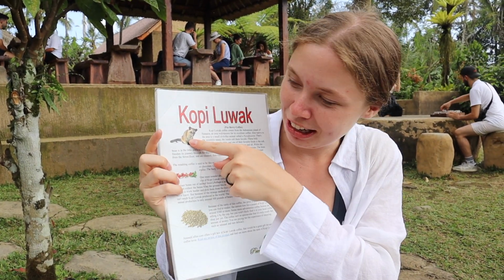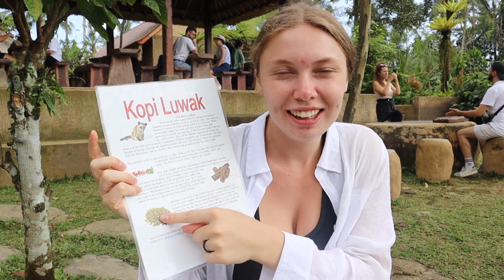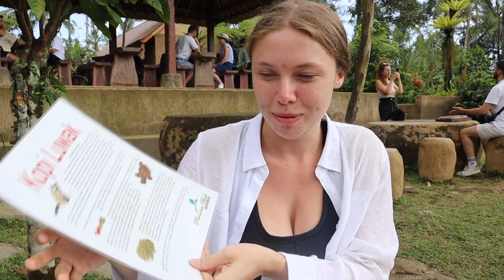So now that my coffee is ready, I just want to remind you guys that the berries went through this little animal here until he pooped it out, and then they washed and roasted the beans from it. So essentially, this is poop coffee. But I'm very excited to try it. I'm pretty sure it's just going to be really strong with strong aromas. How does it smell? It smells like strong coffee.